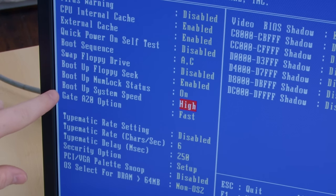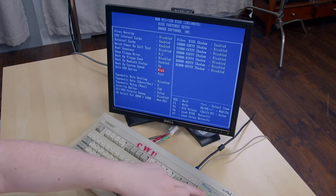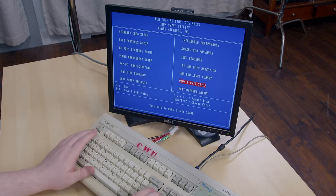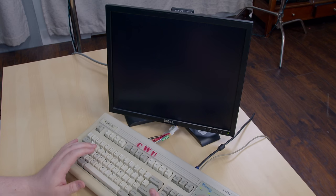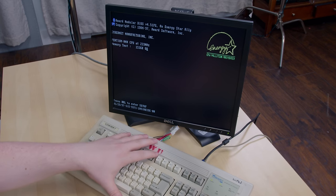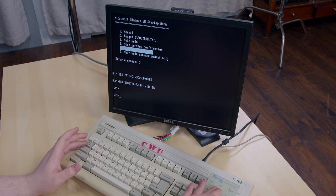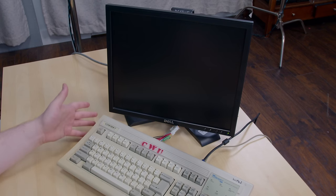Oh, look at that. Boot up system speed, high or low. I'll bet that's it. So right now the turbo light's on. If I set that to low and come back and save and exit, it's still on. Let's get to DOS. Let's see if it stays on. Still turbo. All right, let's power cycle it.